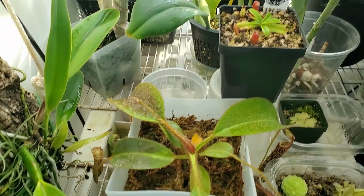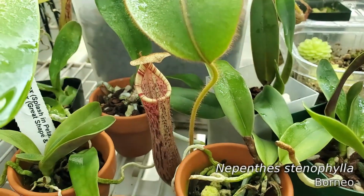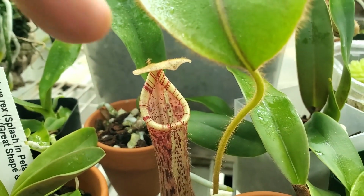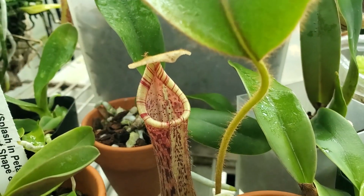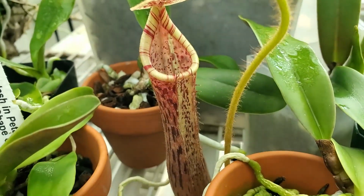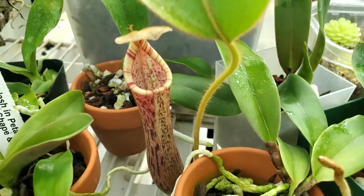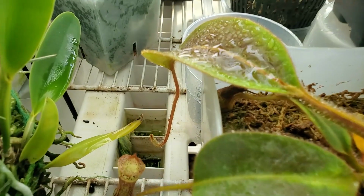Over here we've got a new pitcher opened up on Nepenthes stenophylla. Isn't that cool? I love how the peristome is almost white with little red stripes. Nice little speckles. Underside of the lid is also very pretty. Just really like the color overall. Really nice.